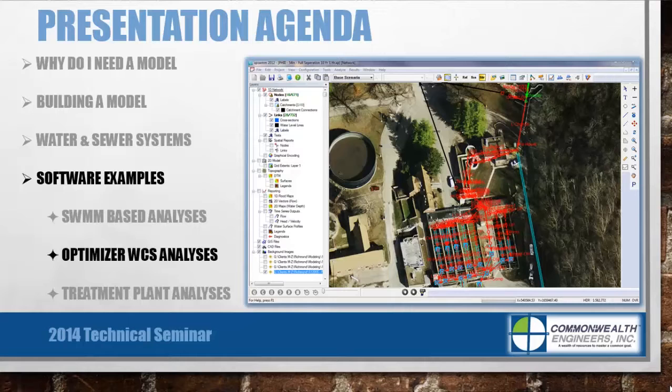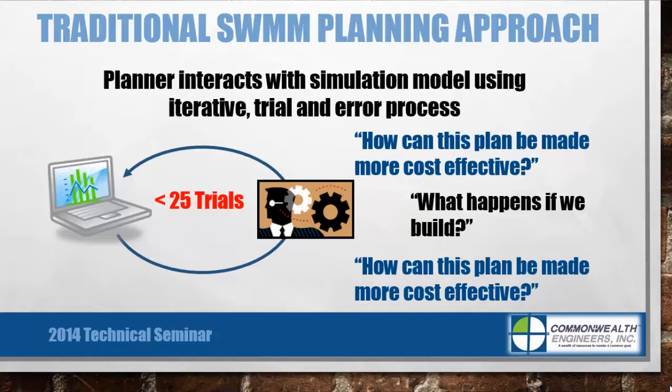So, the traditional SWMM approach: you take a look at a small sub-basin, you come up with a bunch of ideas. Are you going to do storage? Are you going to do conveyance? Are you going to pump it? Are you going to do some type of high-rate treatment? More often than not, if the sub-basin is small or if the city's small, you can do this using a manual approach.